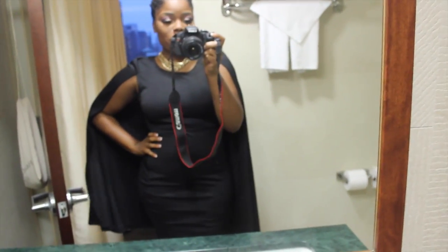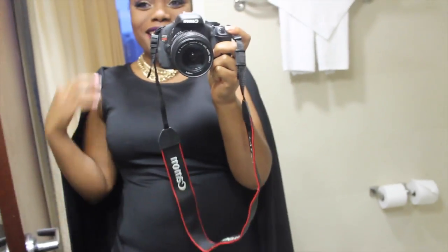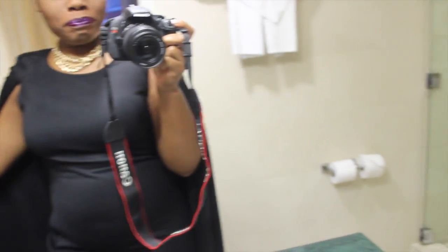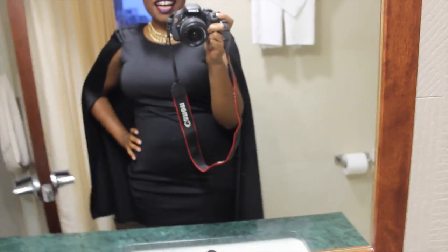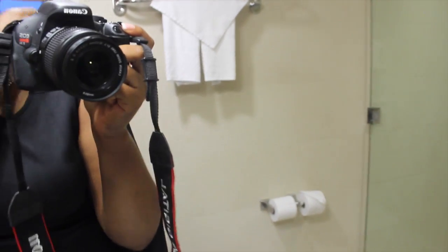So bam, I don't think you guys can see it. Can you guys see it? So there, it's a cape dress. It is a cape dress. And so, yeah, guys, they talked me into doing the cape dress, y'all. And I actually really, really like it. It's very fashion forward. I like this necklace that we paired with it.